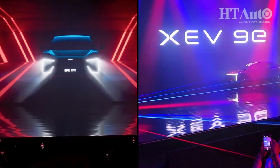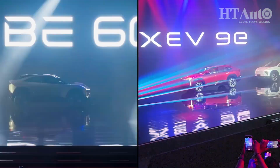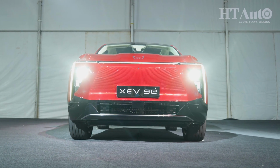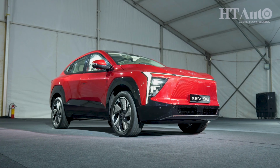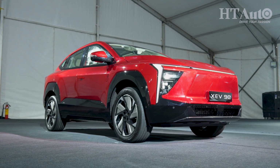The brand recently held a big event in Chennai where they launched the BE6E and the XEV 9E. The XEV is the bigger one out of the two electric SUVs, and it is taking the fight against the big EVs like the Hyundai Ioniq 5 and the BYD Atto 3. Here is a quick review of our first impressions of the Mahindra XEV 9E.